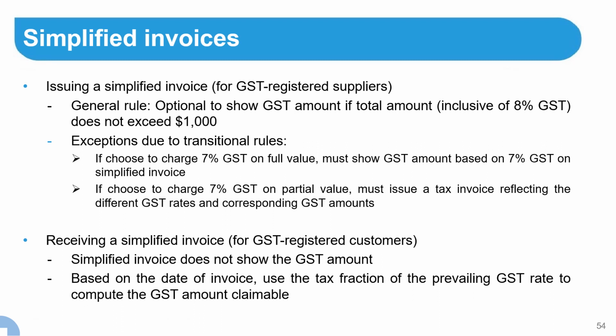As explained earlier, under the transitional rules, businesses can choose to charge GST at 7%. In such cases, you must show the GST amount and GST rate on the simplified invoice. If you are applying different GST rates due to the transitional rules, you should issue a tax invoice instead of a simplified invoice to show the different GST rates and corresponding GST amounts.